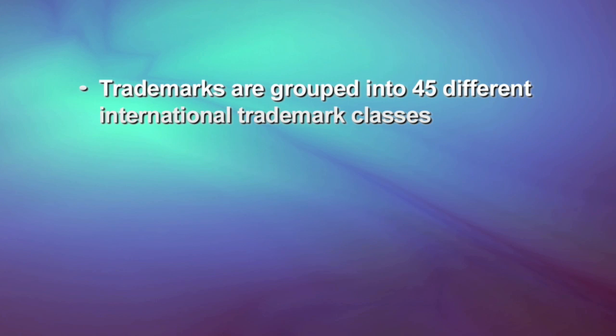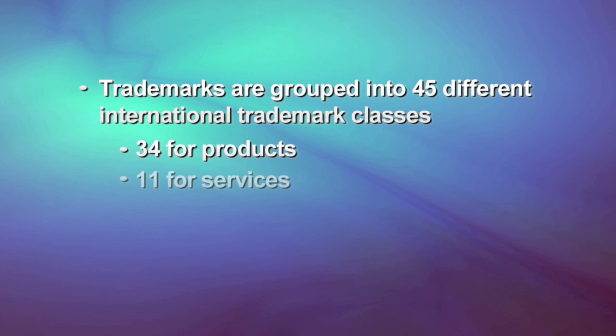For starters, it's important to understand that trademarks are grouped into 45 different international trademark classes, or descriptive categories. There are 34 for products and 11 for services. Generally, and in order to protect your trademark, you only have to register your name in the class or classes that are relevant to your business, product, or service. In the case of snack foods, you'll need to register the product name in Class 30, Staple Foods. But you won't have to worry about Class 25, unless it's food you can wear. Class 25 is specific to clothing.